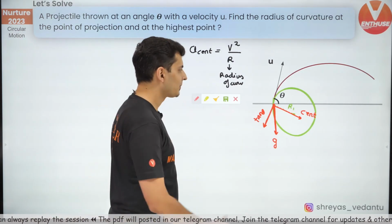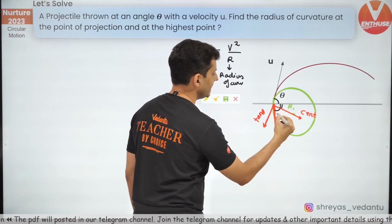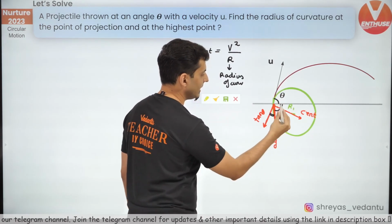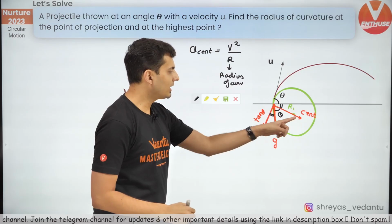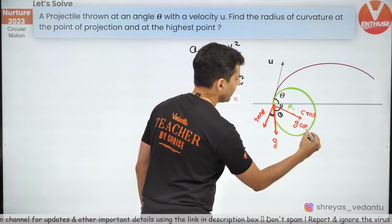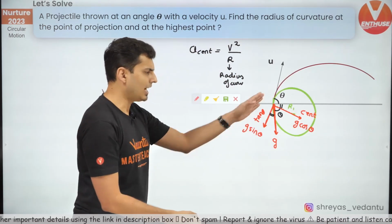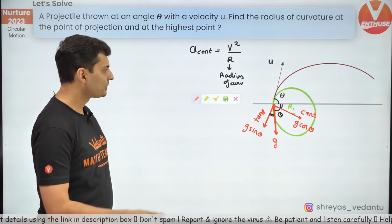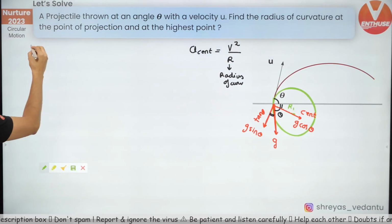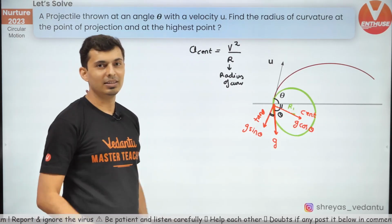Now it's pretty simple. See, if this is theta, obviously this is 90 minus theta, this is theta, and this is again 90 minus theta. So obviously this is theta. Remember, this was 90 minus theta. So what is this component going to be? You can easily figure that out. That will be g cos theta. This would be g sin theta, but I don't care so much about the tangential one because I want centripetal. That's it. Now try to solve the question. So using this formula, the centripetal acceleration is nothing but g cos theta.